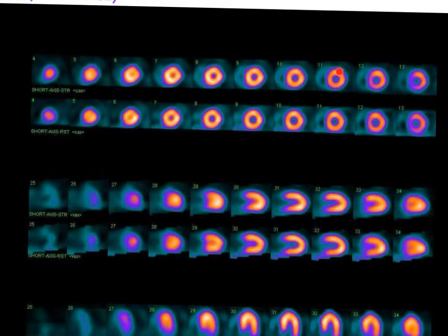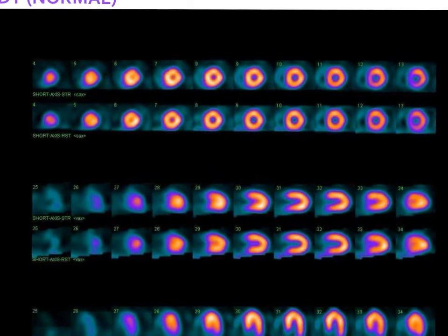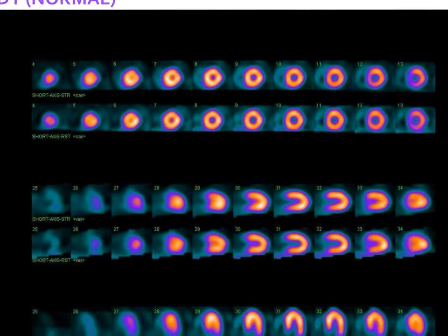The top row are the stress images. What that's going to do is it's going to show us pretty much the blood flow into the myocardium under stress, be it chemically with a vasodilator or dobutamine, or on the treadmill. Let's say if this patient was on the treadmill, they would exercise, we would inject another dose of cardiolite while they're exercising. Once their heart rate is above 85% predicted max, that goes into the myocardium at that moment and stays there. We have up to at least 6 hours after that injection to scan to see how the heart looked at stress.